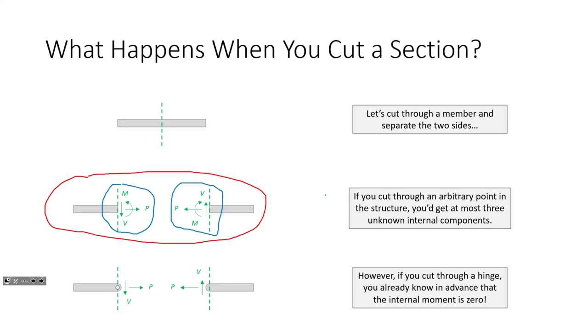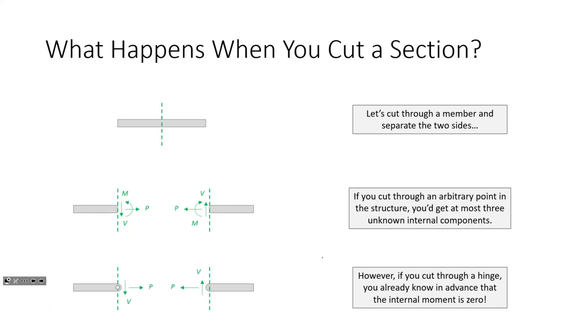Okay. This is what happens when you cut a section through an arbitrary point in the structure, but I'm talking about hinges. What happens when you cut a section through a hinge? What is the difference between cutting a structure through an arbitrary point and cutting a structure through a hinge? Well, through the hinge, we don't get 3 unknown components, we get 2.